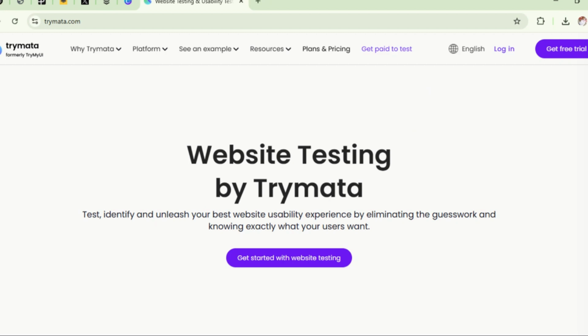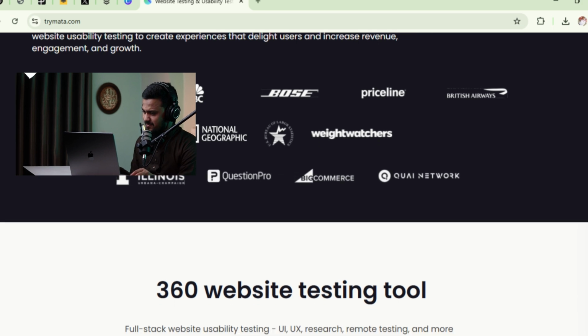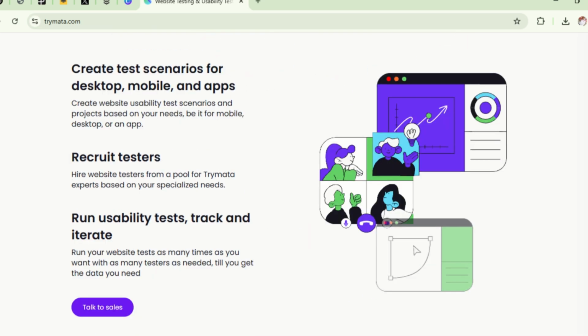First up is Trymata. You'll be asked to complete tasks while recording your screen and voice. Tests take about 15 to 20 minutes and pay around $10 to $20. It's simple, and payments go directly to your PayPal.